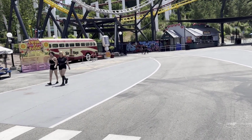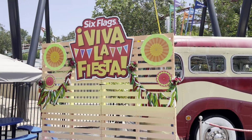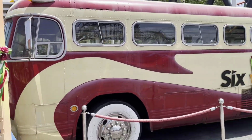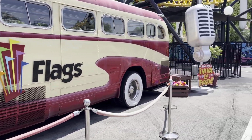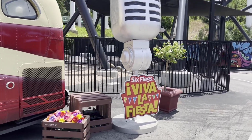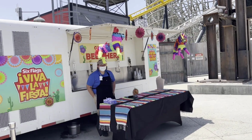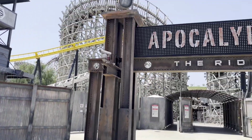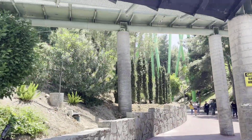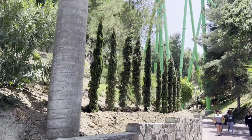And then over here by the bus, they've got some more Viva La Fiesta signs and things like that as well. Again, I'm guessing that on the weekends they might have some kind of photo ops over here, and they've reused some of the props from Holiday in the Park, which again I have zero problem with. They've got a beer cart out here in front of Apocalypse as well. So I was going to ride Apocalypse, but I didn't. It was probably about a 10-15 minute wait, and I didn't feel like waiting, to be honest with you.